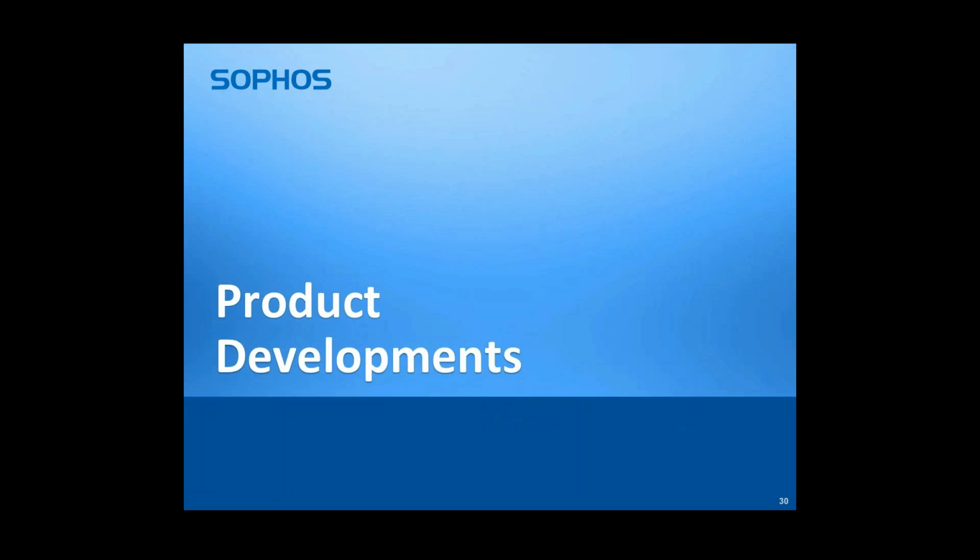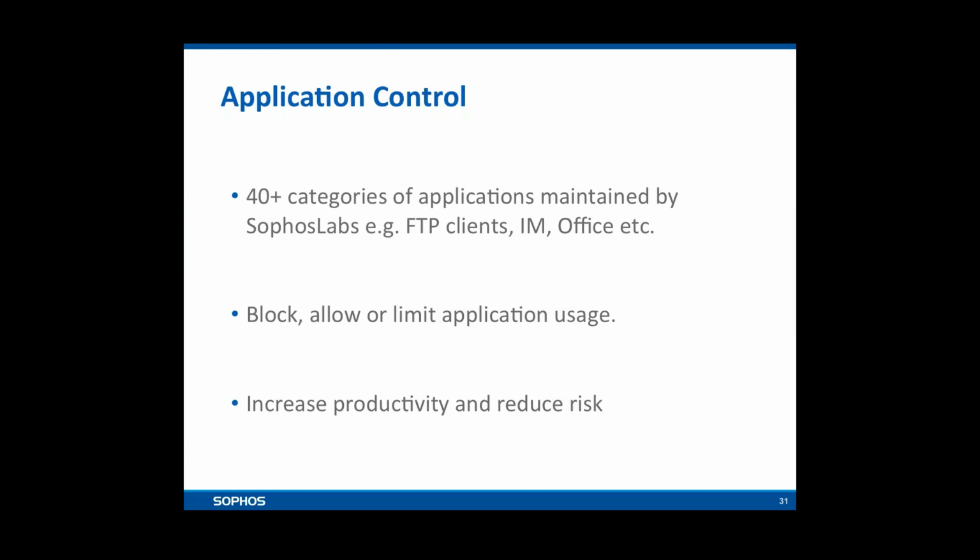Okay, so wanted to have a look at product developments. Application control is something that we're actually beta testing right now with Sophos Cloud. So for any of you that are familiar with our traditional on-premise solution, we have over 40 categories of applications, and that list of applications is maintained by Sophos Labs. So for example, if there's a new FTP client or a new instant messaging client or version of Office comes out, Sophos Labs maintains those categories and automatically adds those applications to the various categories.